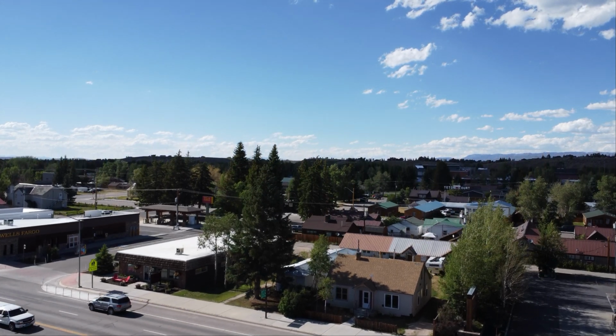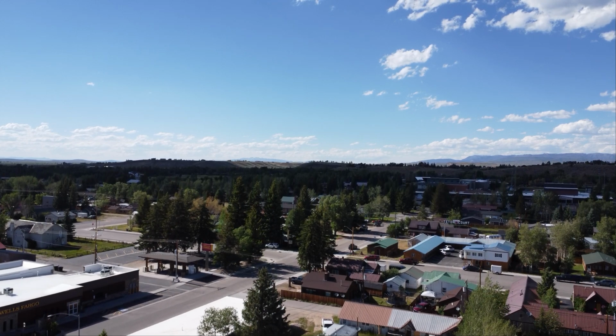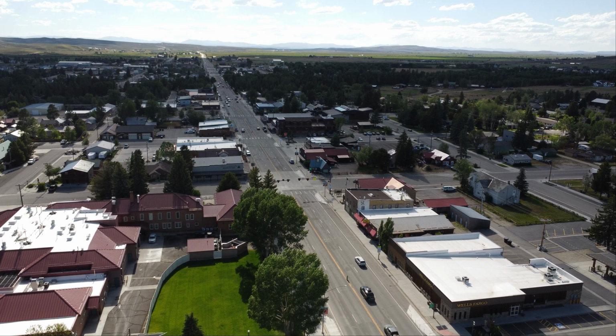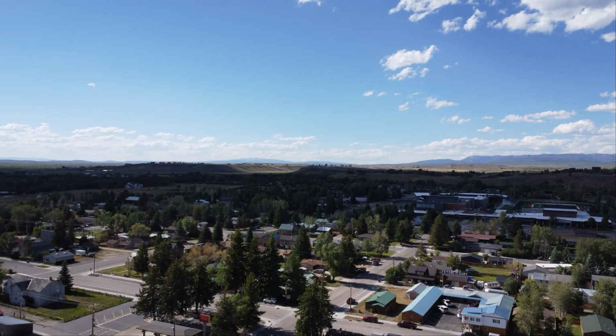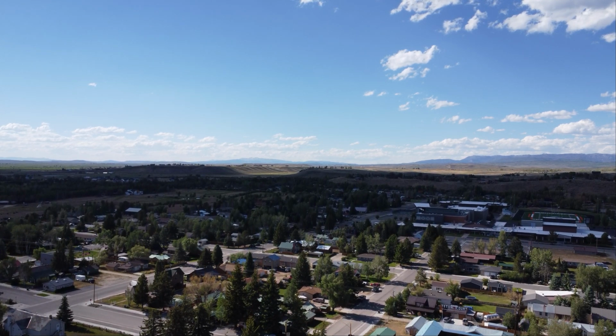Pinedale, Wyoming sits at an elevation of 7,175 feet above sea level in the shadow of Wyoming's highest point, Gannett Peak. Pinedale is a beautiful town located just 90 miles away from Grand Teton National Park. The town has a motto: all the civilization you need.